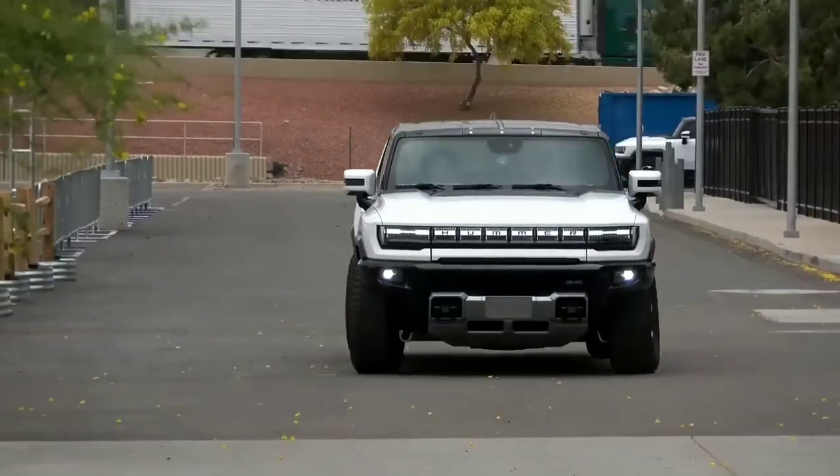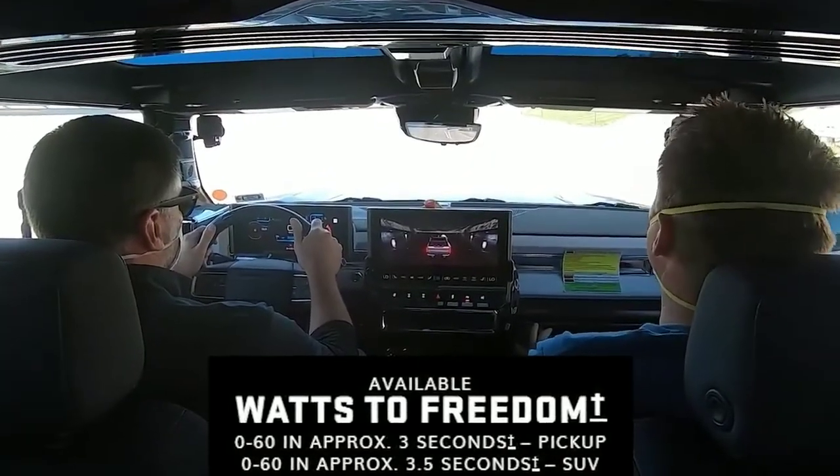Off-road, do the crab walk, do the Watts to Freedom, but they've got a crazy agenda set up where it's not just riding this thing on the city streets.